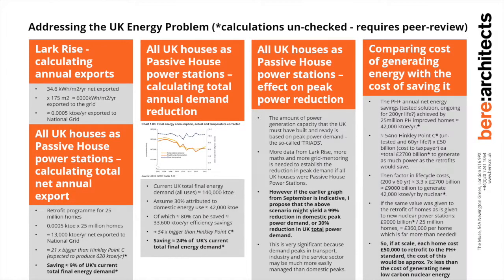So, I've calculated the export for one building to get to a kiloton of oil equivalent. That very first graph I showed you, the UK kiloton of oil equivalent primary energy requirement is 130,000 kTOE. These are metered, and I haven't had a chance to try and relate one to the other. But all UK passive houses as power stations, say all 25 million homes in the UK, and really what I'm getting to is what's cheaper, doing this or building new power stations.